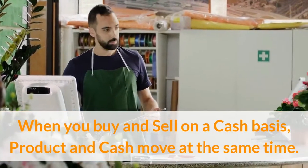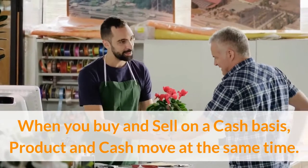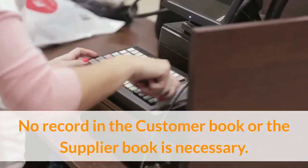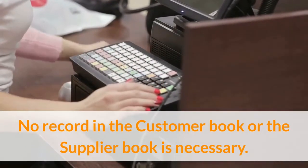Debit is in. When you buy and sell on a cash basis, product and cash move at the same time. The transaction is complete. No record in the customer book or the supplier book is necessary.